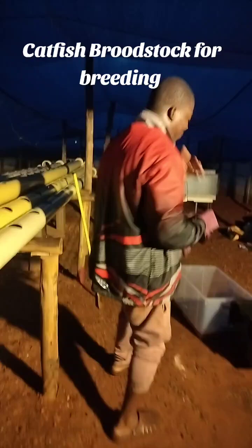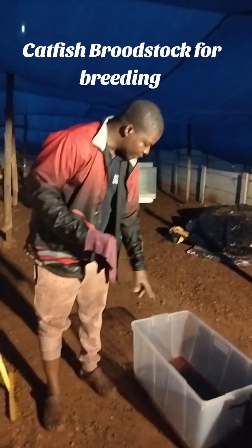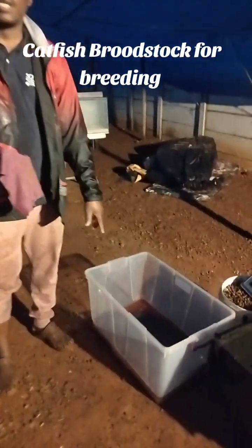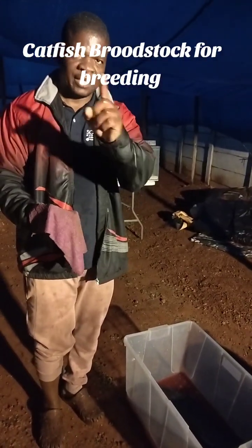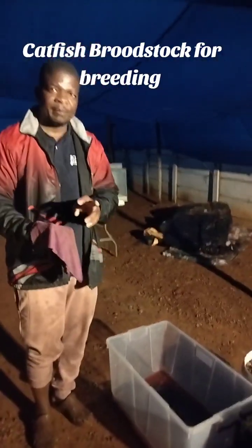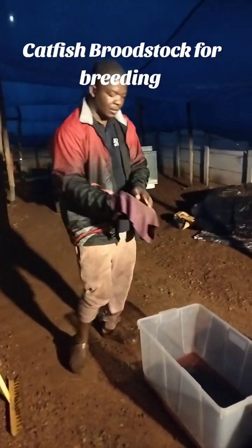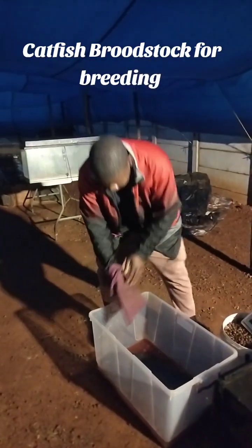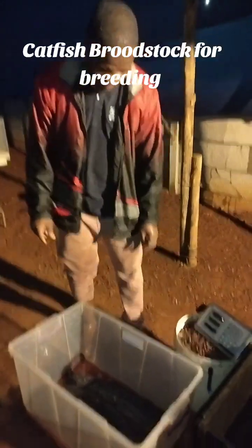So we're separating them because we don't want them to fight. Because now we have got three, because these are males, all of them which are left here. Okay. So we've got three males and two females. So actually it's one male per three females. Oh, per three females. Yeah. So if you put three males on two, yes, they'll kill each other. Yes. Okay. So this is a serious job.